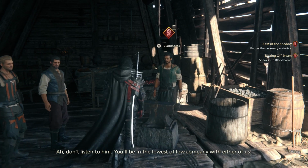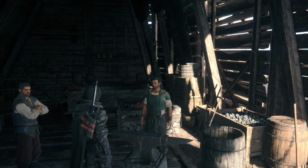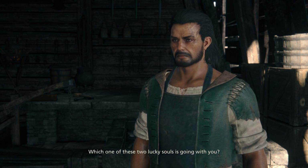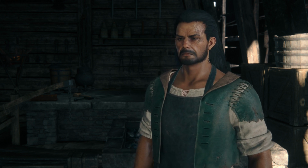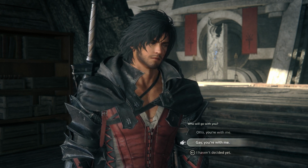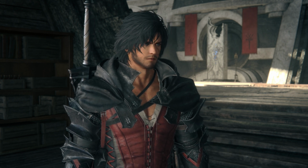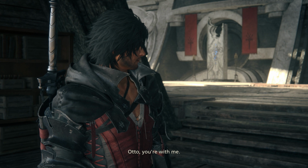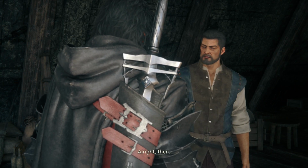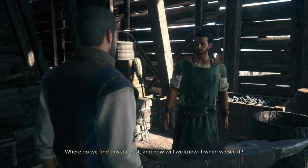Listen to him. You'll be in the lowest of low company with either of us. You going after the Stardust then, are you? Which one of these two lucky souls is going with you? Well, I haven't seen Otto as a party member yet, so let's go with him. Otto, you're with me. All right, then. Where do we find this Stardust, and how will we know it when we see it?